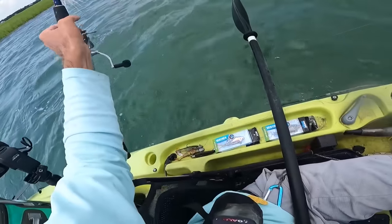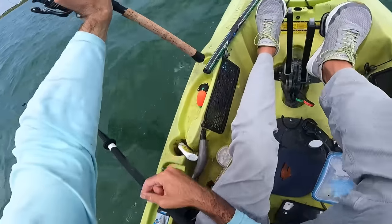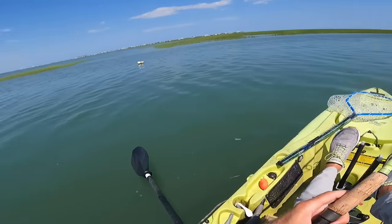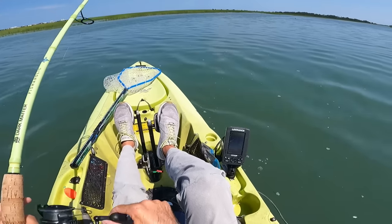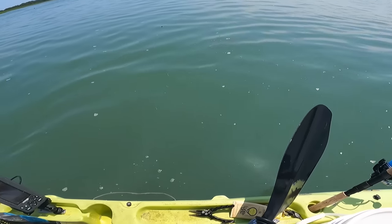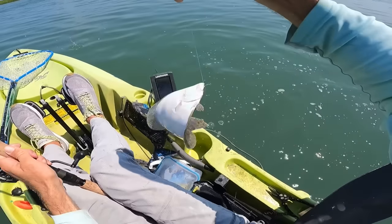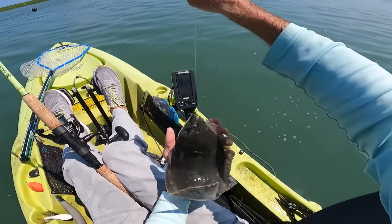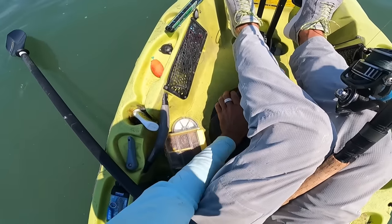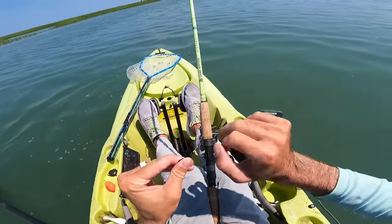All right, nothing else on the bucktail. And our mullet chug got chopped up. Got a fish. There he is. Another little flounder. Oh! He de-hooked himself. Cute little one. Oh, look at that. He went in and out of the water.